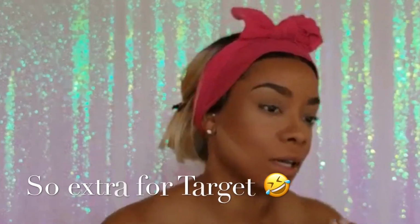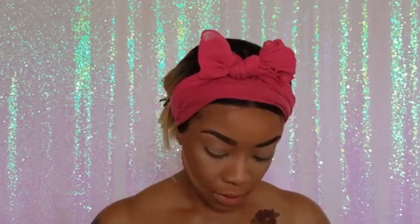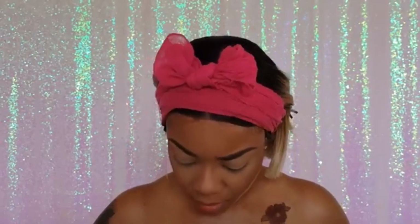Alright. Now I'll do the eyebrows off camera and I'll be right back. Alright, so I have done my eyebrows, I have highlighted my face, cut out my contour and whatnot. So now let's do my eyes. I wanted to show you guys what I would do for a quick run to Target. Something simple, nothing spectacular.